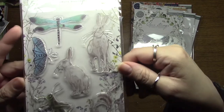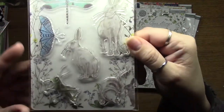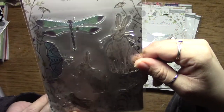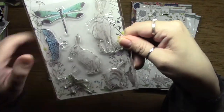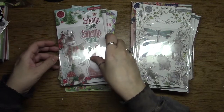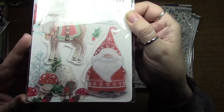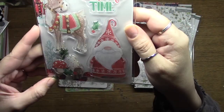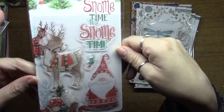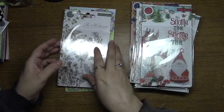Look at the bunnies. They're different than the ones I showed you before. Look at the grasshopper. I love it. See that? Then I purchased one Christmas one. Thought it was so cute. You have the little mushrooms and gnome and the reindeer. That's adorable.